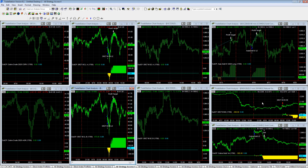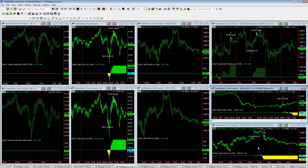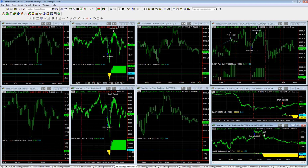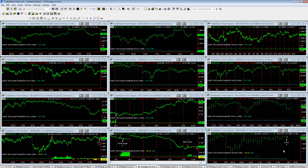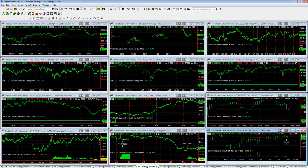SR CounterTrend 3 natural gas minus 360 open position. Cobra Gold minus 395 on the day. All Strategy Access 5 natural gas. Tried to short this downtrend in natural gas. Natural gas broke down the $2 level and tried to short that rally, and it rallied back and stayed there. So minus 55, minus 85, and minus 95 on those trades on the day.